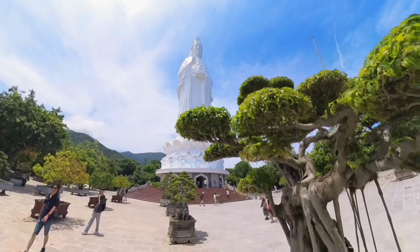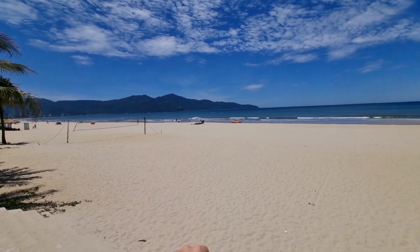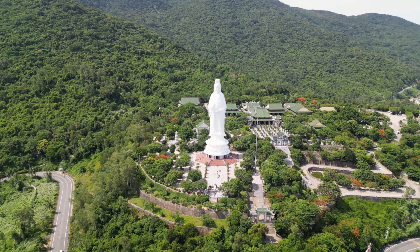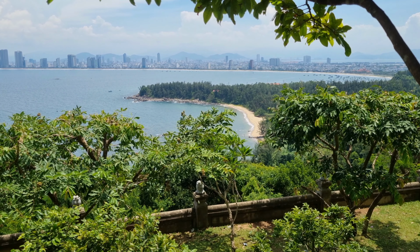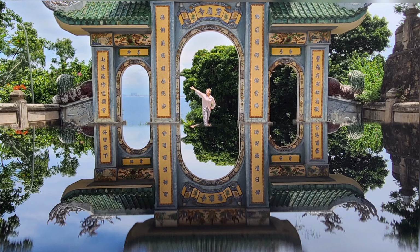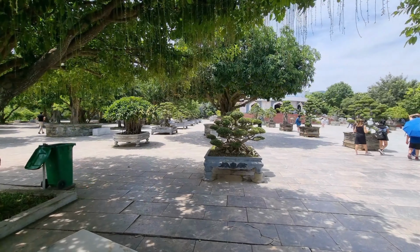Standing at 67 meters tall, you can see her from the beach, where she gazes out to the city and the sea, symbolizing peace and protection for sailors and local fishermen. The grounds are massive here, beautiful and free to visit. Lots of tour groups stop here, but the grounds are so big, you are bound to find the perfect spot to relax, take in the views, and explore till your heart's content.